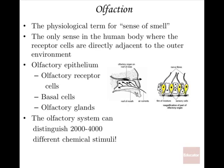And they have little hairs that extend out. I'm drawing them kind of spread out like this because this increases their chances of actually getting an odorant molecule touching them. Having them all spread out, just like little roots in the ground, in this mucus layer, is just going to increase the chances of reception.